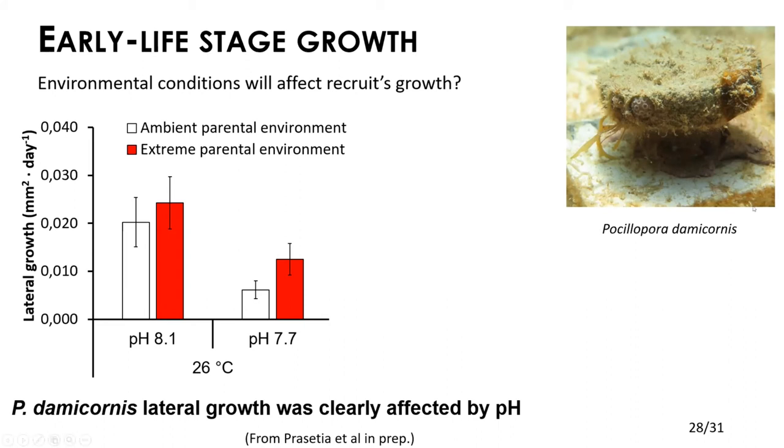To test that, we used the coral Stylophora damicornis. We collected colonies from the two environments. This is Bouraké, this is the control, and we settled the recruits in aquaria at two different pH and followed them for 4 months, if I remember. We measured the lateral growth, and of course, we found a decrease in calcification. So the lateral growth of Stylophora damicornis was affected by pH, but they survived. There is an effect on coral growth, but they survived.